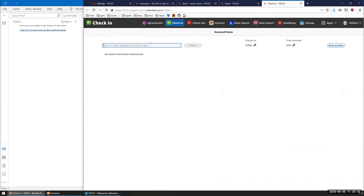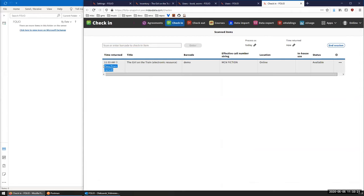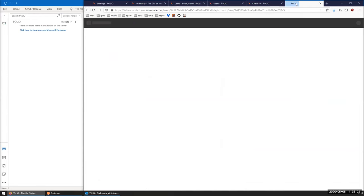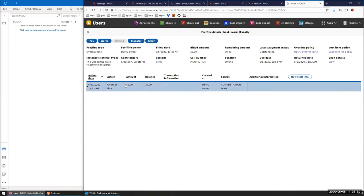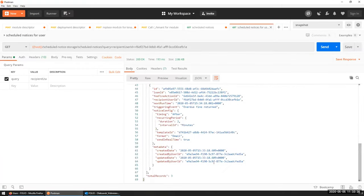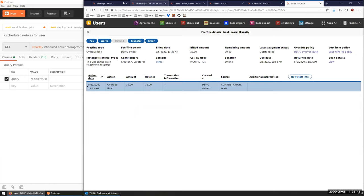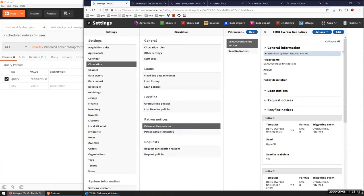So once I check the item back in, as I said, an overdue fine should be created, hopefully. Yeah. Fee fines owned. Yeah, an overdue fine is created. And if we take a look at the queue, three notices were scheduled. And now these are exactly the notices I showed you before. These three. Now, the scheduled notices processing runs every couple of minutes.